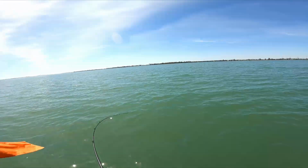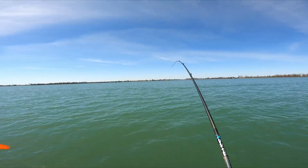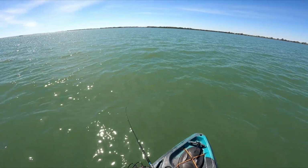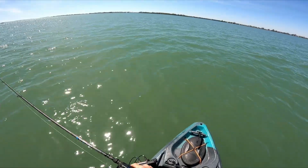So, bass, that. Oh, there's a fish. All right. Picking up some 15-inch, 16-inch smallmouth. Oh, that was a muskie. I just had a follow from a muskie.